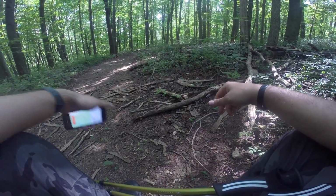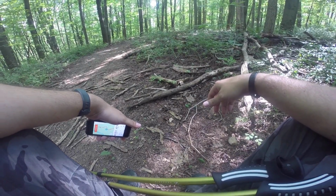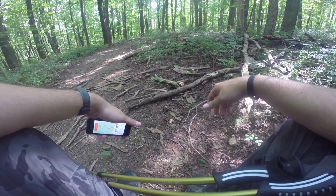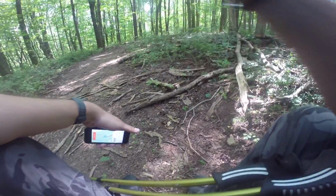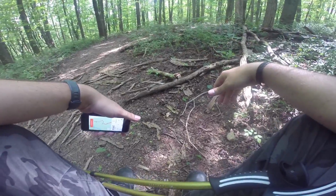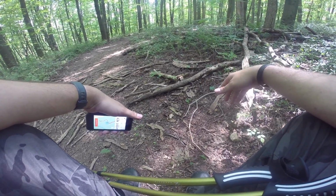Alright guys, another trail update for you. Making some good progress, just taking a lot of breaks, drinking a lot of water. It's extremely humid, it's extremely hot. There's no air moving at all. The only air moving is just as fast as you're walking. That's the only air you're getting.